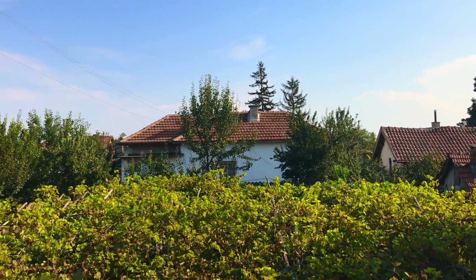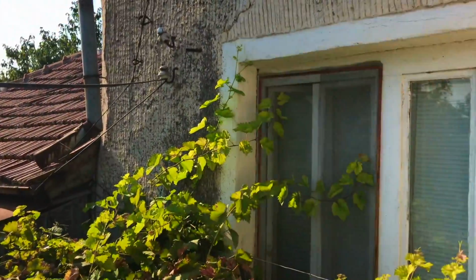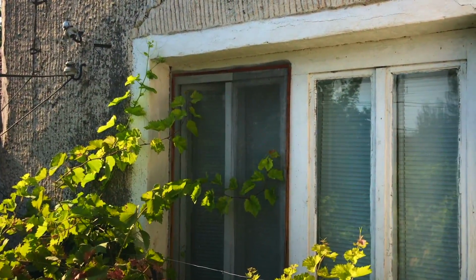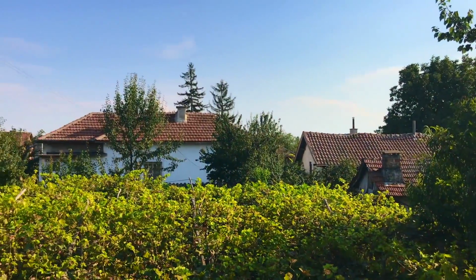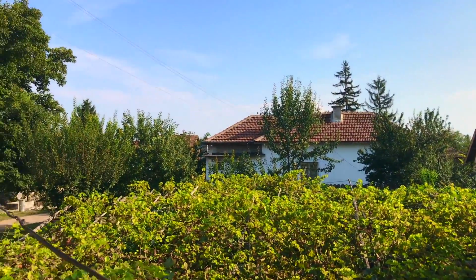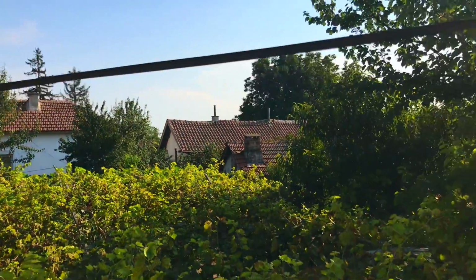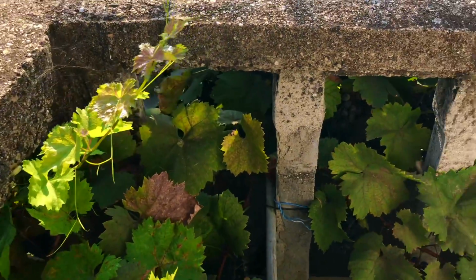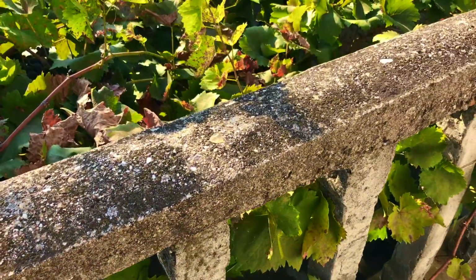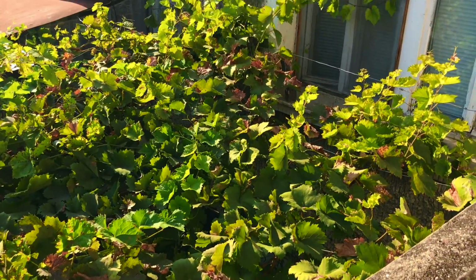Over there was her bedroom. And over here was my bedroom. So we could just yell at one another in the morning, make plans to get in trouble. It's beautiful here. I love it. I absolutely love it.